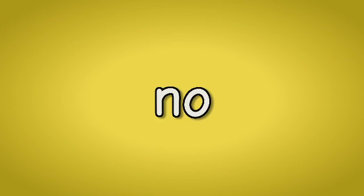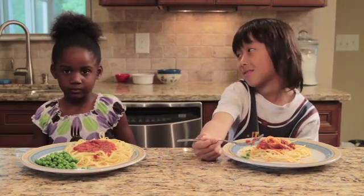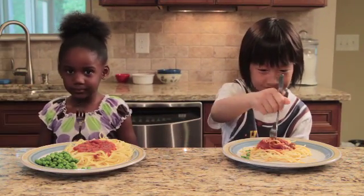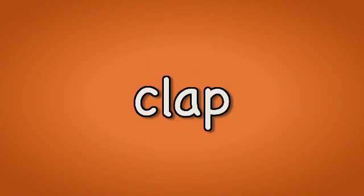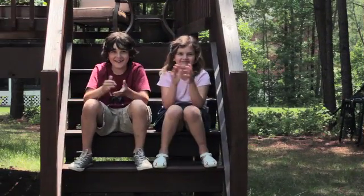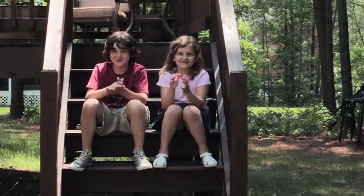No. Blake ate all his peas, but Genesis says no, thank you, when asked if she wanted to finish hers. Clap. These children clap their hands.